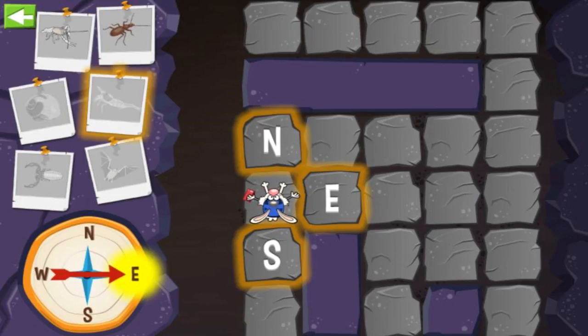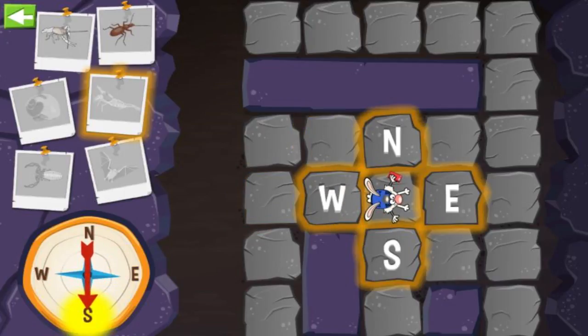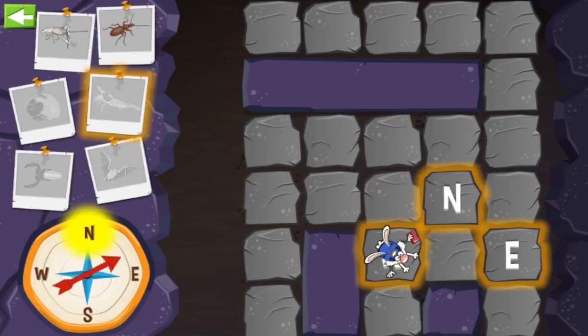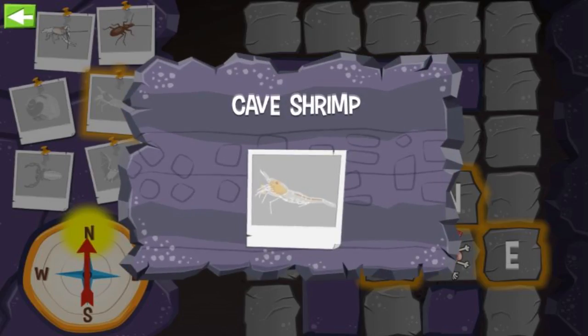Looks like you need to find the cave shrimp! Daisy, go east! Daisy, go south! Daisy, go east! Looks like we found the cave shrimp! We got another great photo! Let's do it again!